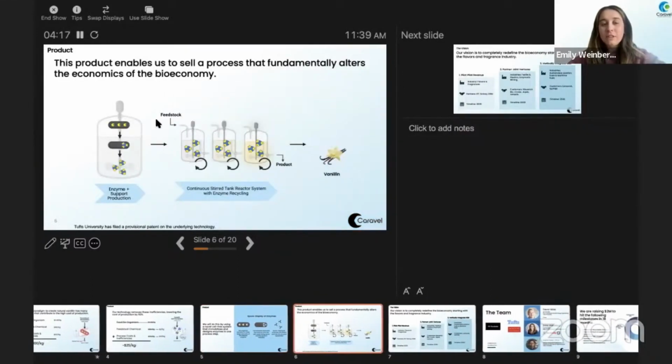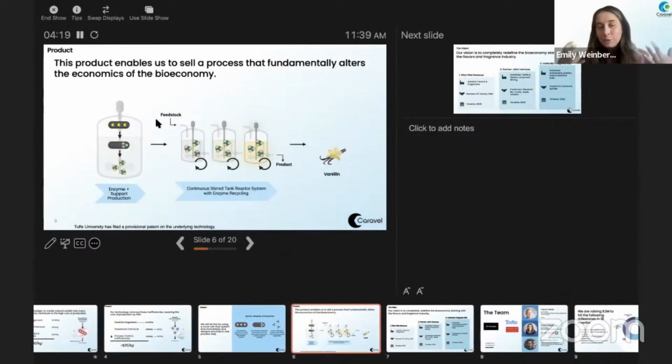And so let's zoom out a little bit and think about how this would work in a bioprocess. So we'd scale our enzyme and support production similar to how you would do enzyme production in traditional fermentation, but we would also do our support structure. Then what we would do is we would do something called continuous stirred tank reactor systems, and then out would come vanillin. So this is compared to, in a traditional process, they'd use something called batch fermentation.